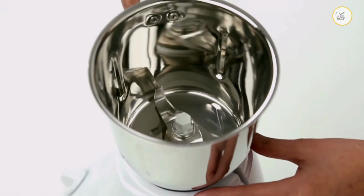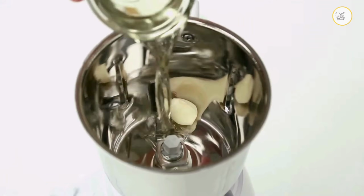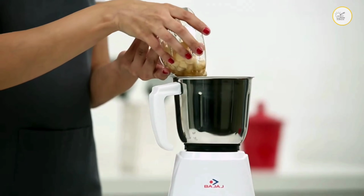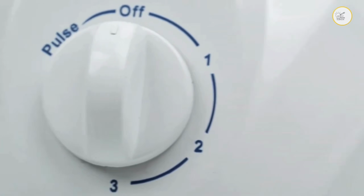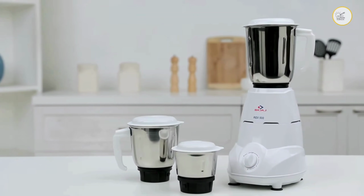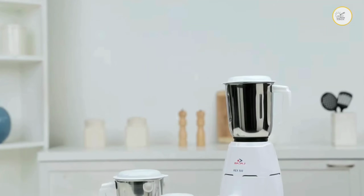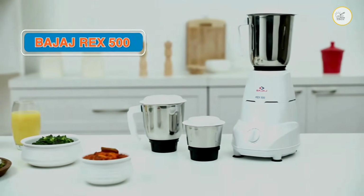The multifunctional blade system makes grinding smoother and more efficient, while Bajaj's NutriPro technology helps preserve the original taste and nutrients of your food. You also get a 3-speed control knob for better precision. Its sturdy ABS plastic body looks simple yet premium, and it comes with a 2-year warranty. At around 2,400 rupees, this one is a value-for-money deal for small families and bachelors.